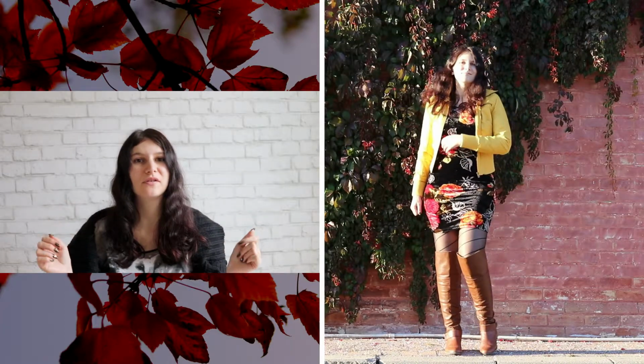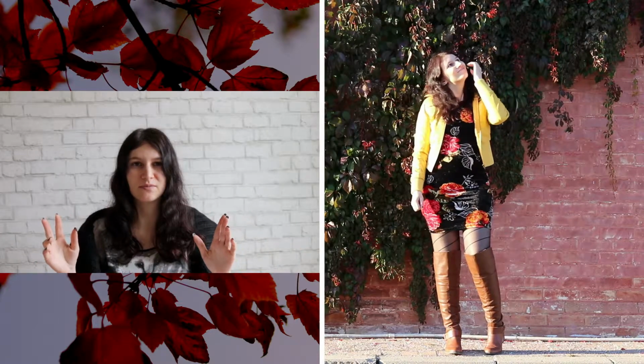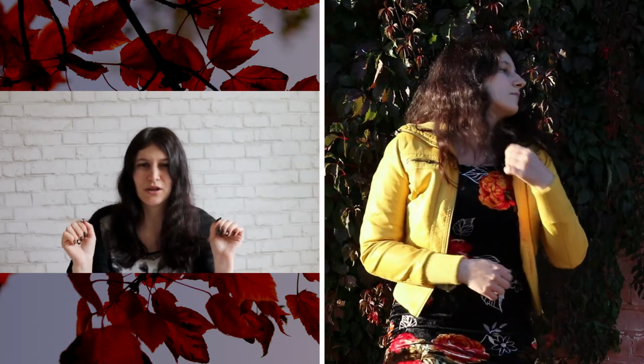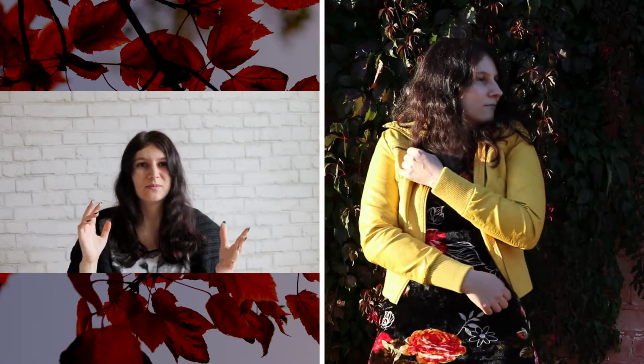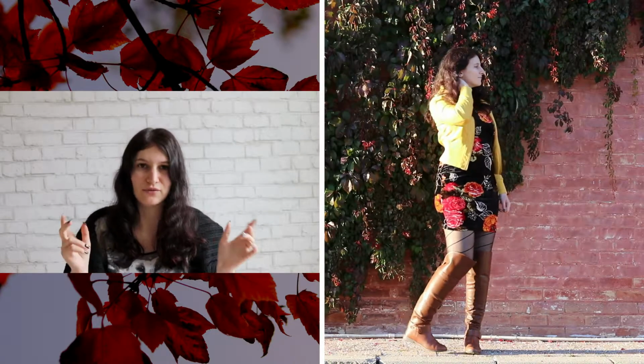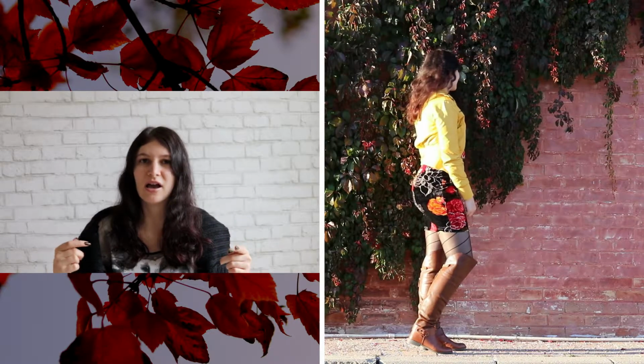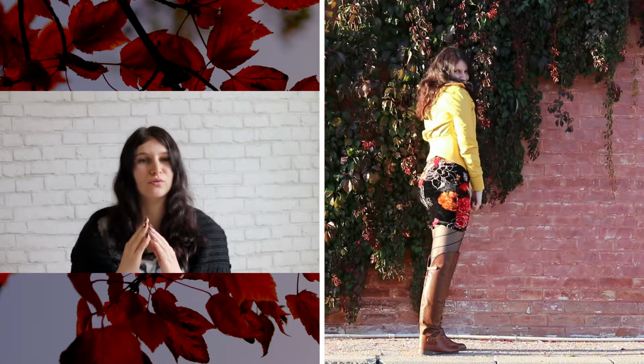As for the rest of the outfit, I went for something a bit more unexpected by wearing a yellow jacket on top. And I think it still works because the dress is dark, but the floral print has a little bit of yellow in it, and even if it didn't, it provides a nice pop of color, a nice contrast to the red floral print. And to match the warm tones in the yellow jacket, I added a pair of tall brown boots.